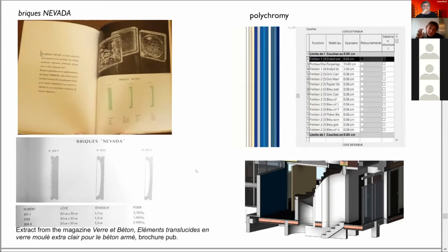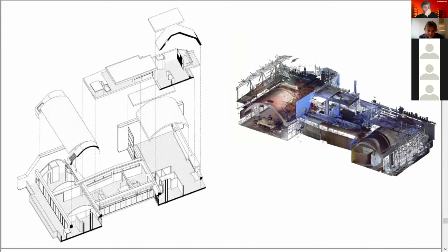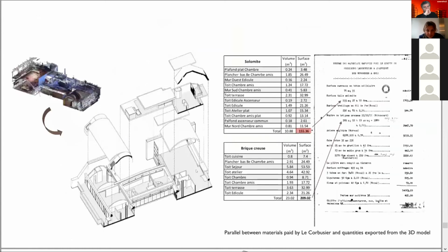Then another important part was the polychromy. The polychromy was studied in depth by a specialist, and we put this information in the model too. Okay. And here you can see the next passage in Revit of the 3D model, always verified with the 3D point cloud in order to keep together all this information. We also had the opportunity to make a comparison between the material used to build the 3D model and the material that Le Corbusier paid for, because this was the material that Le Corbusier paid by himself, and it is not so different. There is a very, very slight difference in terms of quantity.